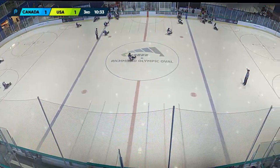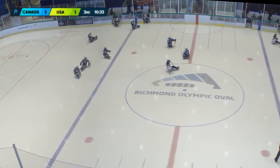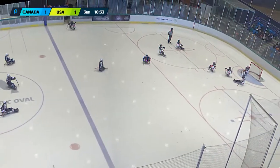Yeah, I'm not sure that Chrissy was trying to ice that puck. I think she just overshot it this time. I agree with you. I think she just wanted to dump it out. She raised her sticks, kind of like, uh-oh. So now we have a face-off back in the Canadian zone.